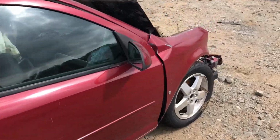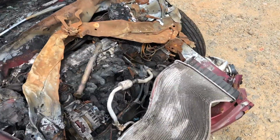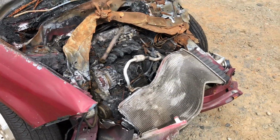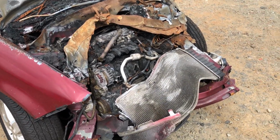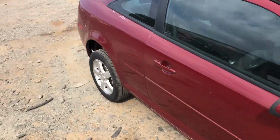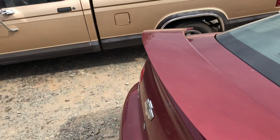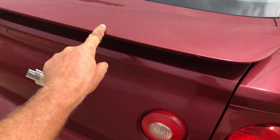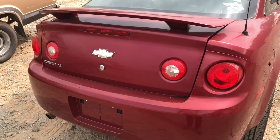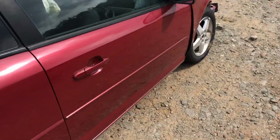This car here, we're probably gonna crush it. We really needed the motor, but obviously the motor is toast. I cannot get mileage on it. We don't really need the transmission anyway. I am going to check and see if we need the deck lid. I do not think we have a deck lid with a wing, so we might see if we need that. That'd probably be the only thing we'll pull off of this if we need it.